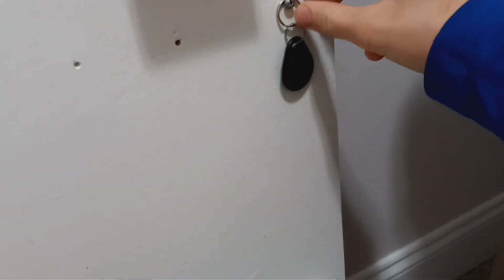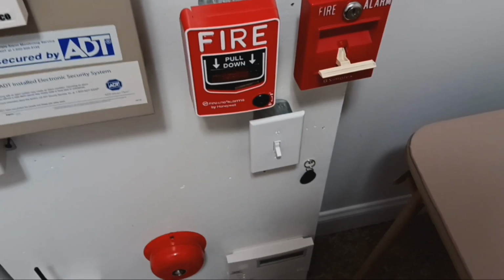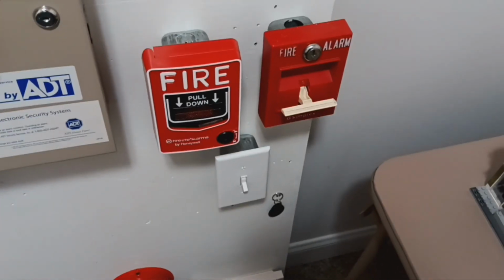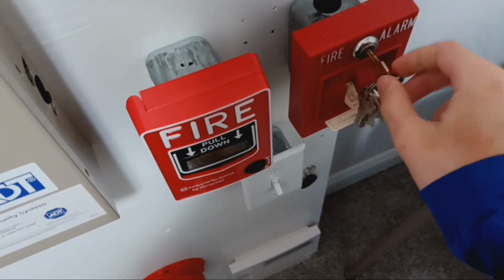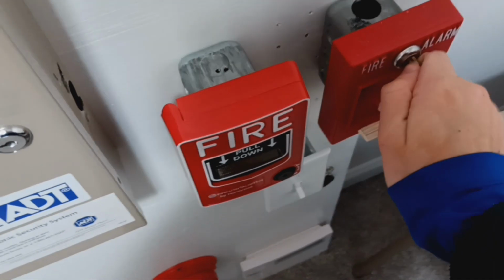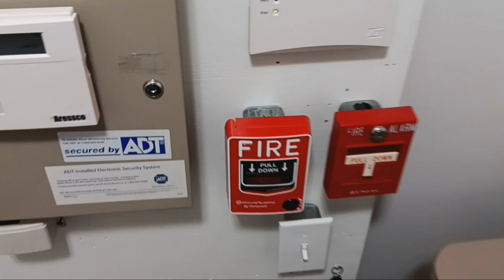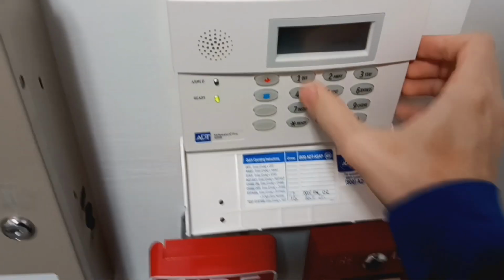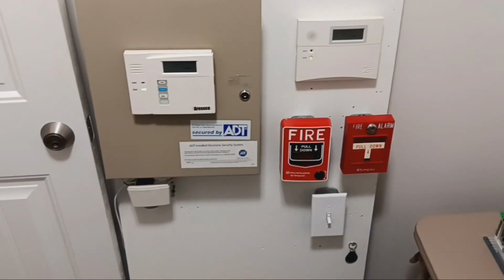That sounded beautiful. Now, we need to reset the pulse station. And then, I'm gonna go ahead and go for a system reset after this. Which we can't do with the fob. We have to type in a code to completely reset it. Set it. And there we go. There was our fire alarm. Jingle bells.